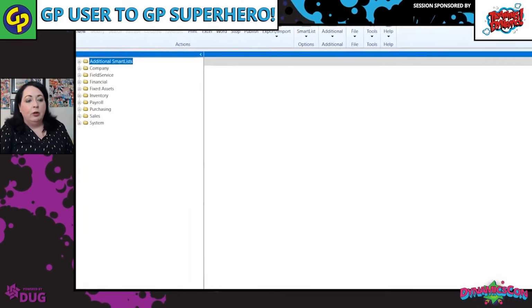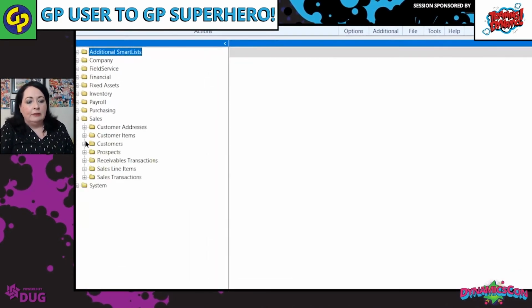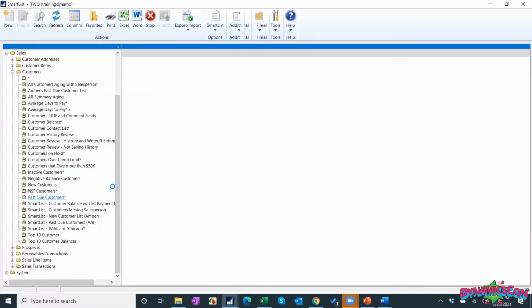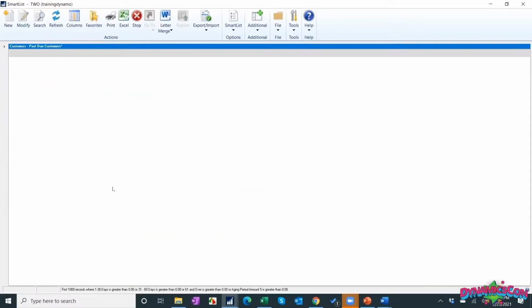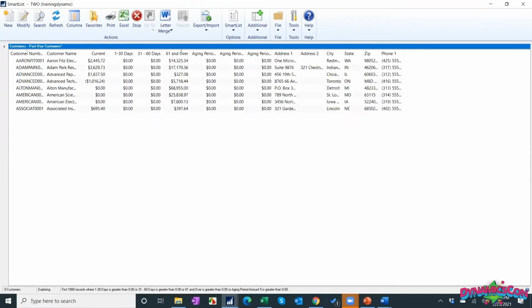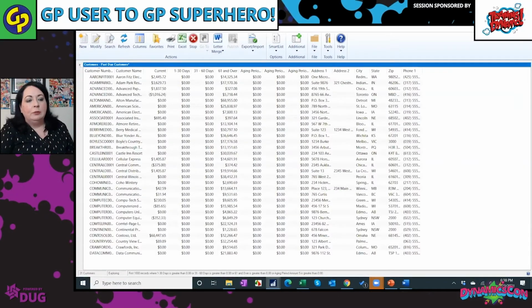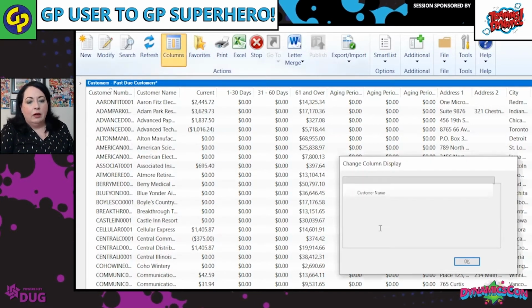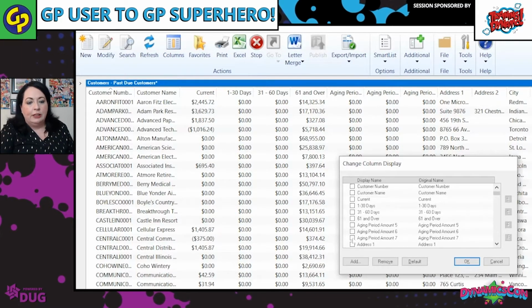So for example, if I go under sales and I go under customers, there's a built-in SmartList called past due customers. So we're going to look for that one here. That one is set to automatically filter to just customers that are past due. But the reason I'm using that is that it automatically had my aging buckets. What I did was I modified that by not hitting modify. I hit columns and I took out the columns that I didn't need. So hit columns. And we're just going to take out the columns we don't need. So I'm not using these extra aging buckets, and we're going to hit remove.